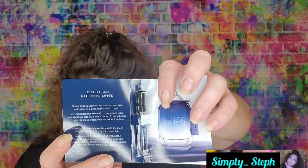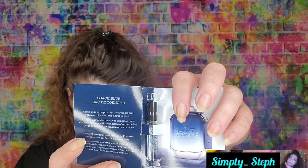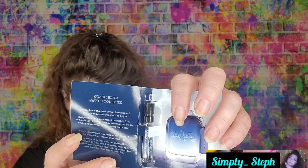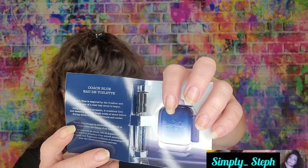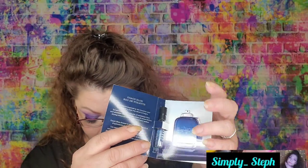That's what it kind of looks like. There's the packaging. And then you have that little guy right in there. Dive into a scent that embodies the freedom and optimism of a road trip about to begin. It combines lime and absinthe oils, I can't say that, and fresh notes of ozone before drying down to a warm cedarwood and amber. Okay, that's nice.